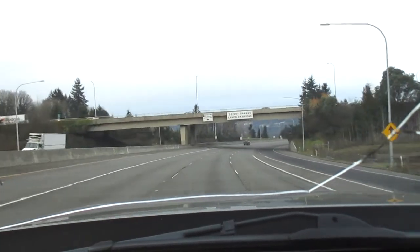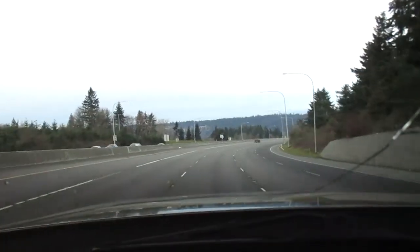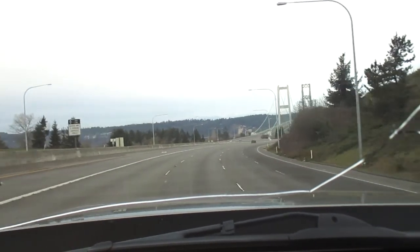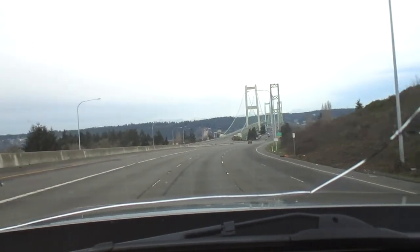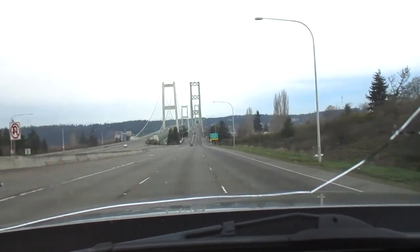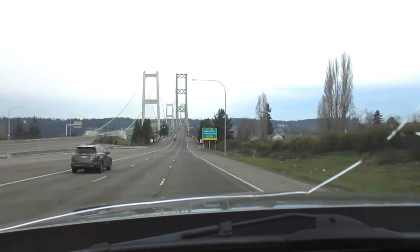Everybody, happy Saturday morning. Time and temperature check. It's about 0916, 40 degrees. We're coming up on the Tacoma Narrows Bridge. We're going across to the neighborhood of Olalla, Washington.